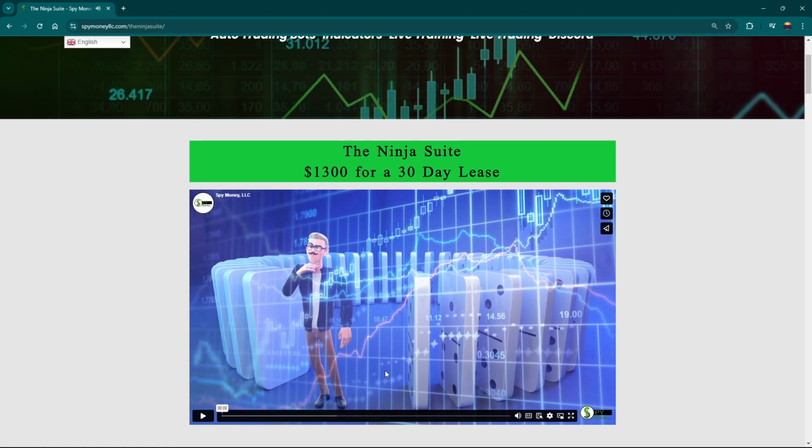You pretty much just import my files. You load the bot on your chart, and then you load that template inside the bot. Set your account for what you want, and then you just turn it on. And that's pretty much all there is to it. It's not hard. Have any questions?